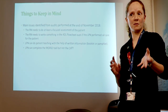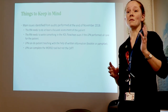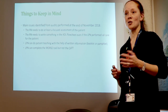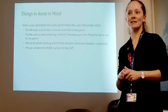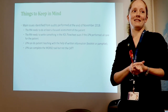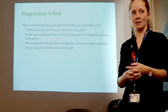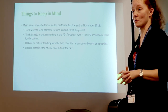So you have charting by exception. That's a great place. The nurse has to fill out something on that sheet. Even if you have a super stable patient who the LPN could do absolutely everything on, and all you basically did was introduce yourself to the patient and do your small focused assessment, the nurse needs to at least chart on that focused assessment, okay? And anything else that you may have done with that patient throughout the day.